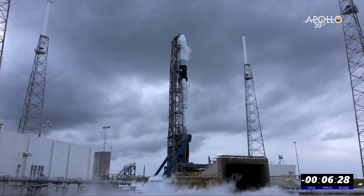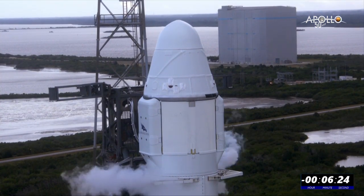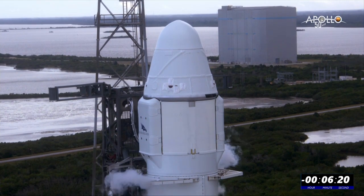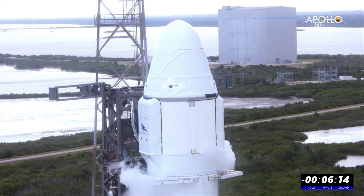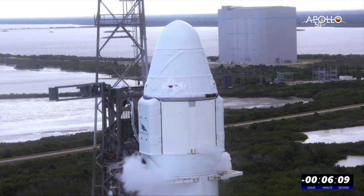And just to recap for you, SpaceX teams discussed this situation as you're watching the gaseous oxygen venting off from the top of the rocket there. They discussed the possibility that they might catch a break, and they want to see if they can just do that. So they're going to let this count get down to 30 seconds.